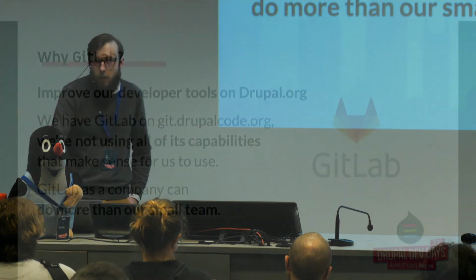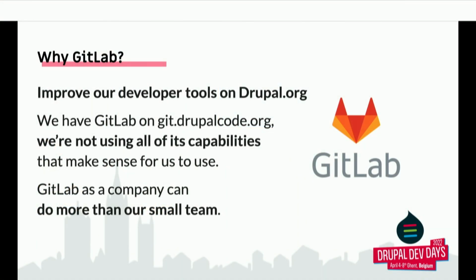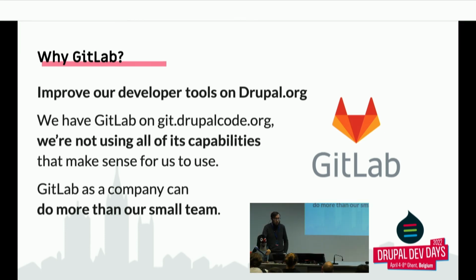Why GitLab? The initiative is really, it's not exactly GitLab, even though that's in the name. It's really about improving developer tools on Drupal.org, and the main one happens to be GitLab. The initial GitLab migration was a minimal, let's get it running for our Git repositories, but there's more capabilities. So we've added in merge requests and issues is the next big thing.